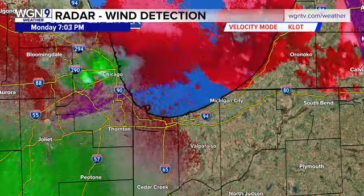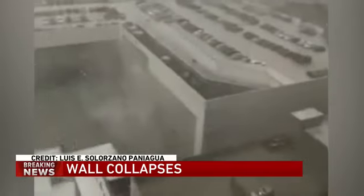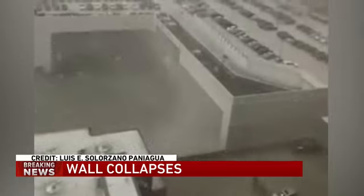Yeah. We've got video, folks. Let's take a look out of Lincoln Park, where a parking garage has collapsed from this awful weather. This was a little while ago. You take a look at it. It's the wall collapse in Lincoln Park. I'm not sure of the exact location, but that looks pretty bad.